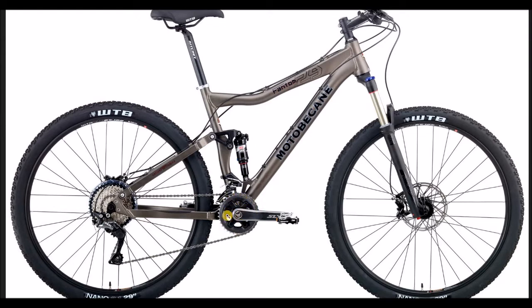Get rid of these chain rings. Slap on a $35 narrow wide chain ring from Raceface, for example. Get rid of the front shifter, which is up here. Get rid of the front derailleur, and you got your 1-by. So great setup.